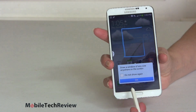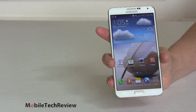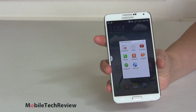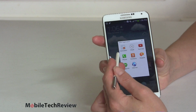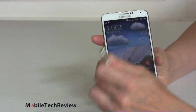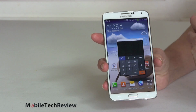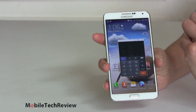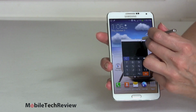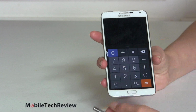So you can see right here it's telling me that I should draw a rectangle anywhere, which I will do. And what do we get? Something like the LG G2, we get floating widgets over here. So say I want to bring up, calculator would be an obvious easy one that somebody might want to do. Tap on the calculator, there it is. I can resize it. Now you can do this with the YouTube player as well, having a floating YouTube player, but the aspect ratio is pretty easy to get wonky and have things look kind of a little skewed. And we can tap it out to full screen just like that too.